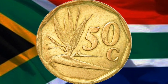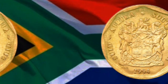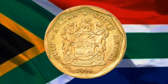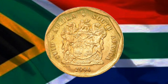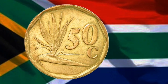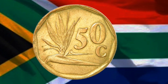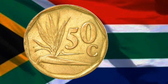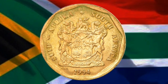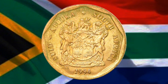Condition plays a critical role in determining the coin's value. Coins in mint condition or graded by professional services such as NGC or PCGS receive higher ratings and, therefore, higher market value. Coins with minimal wear, clear details, and strong luster are particularly sought after. When evaluating the 1994 50 cents coin, collectors look for specific characteristics like strike sharpness, lack of damage, and original surface quality. Coins with these features are often valued significantly higher than their face value.